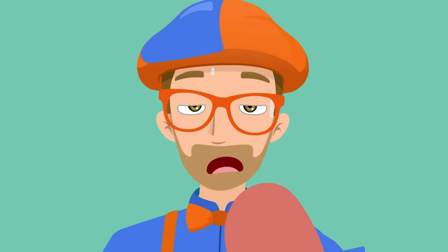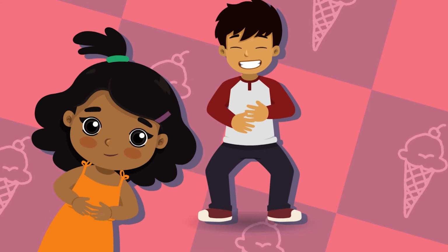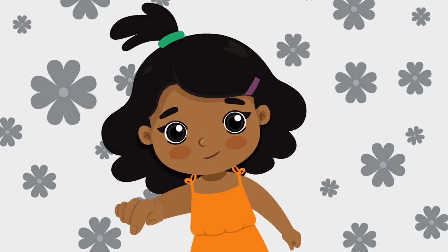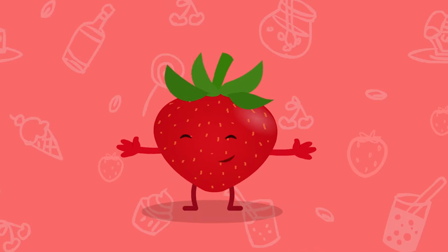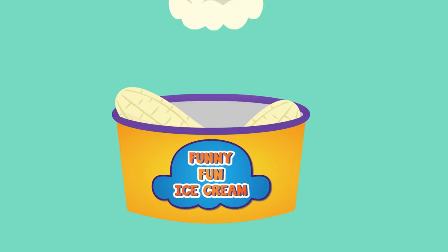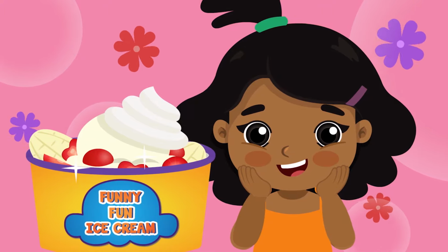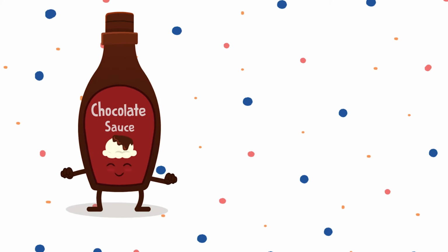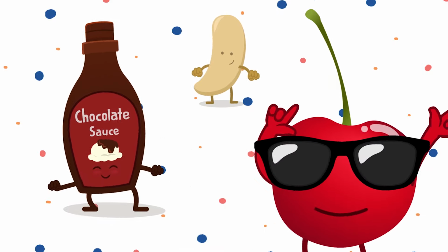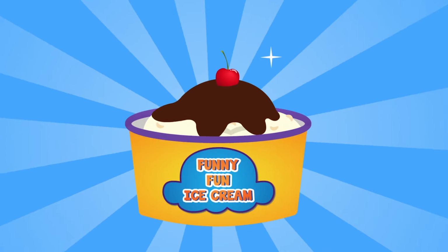Let's make some ice cream that's yummy yum. Let's make some ice cream that's funny fun. Let's make some ice cream for our tummy tums. Let's make some funny fun ice cream. I like it sweet. Let's make some ice cream with strawberries. With whipping cream and bananas, please. Let's make some ice cream with chocolate sauce. Warm and gooey, nuts and cherries on top.